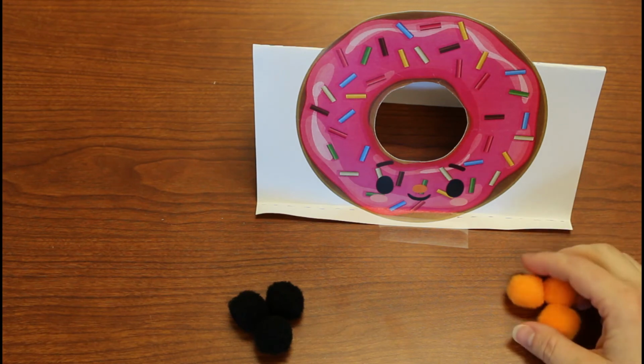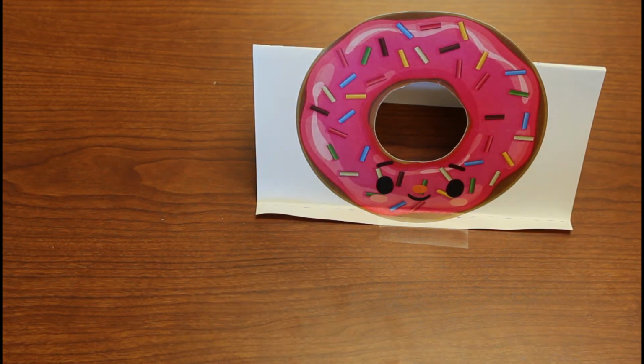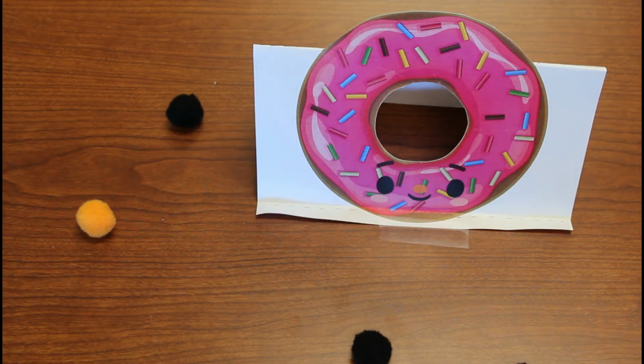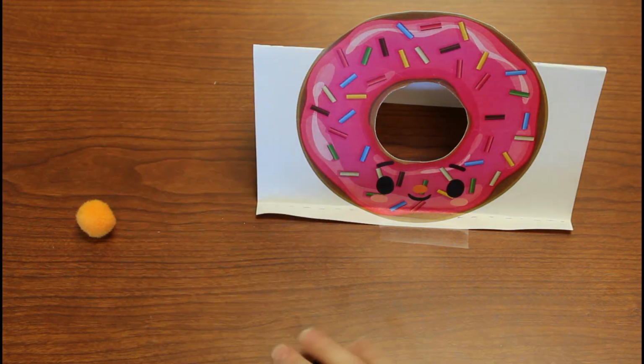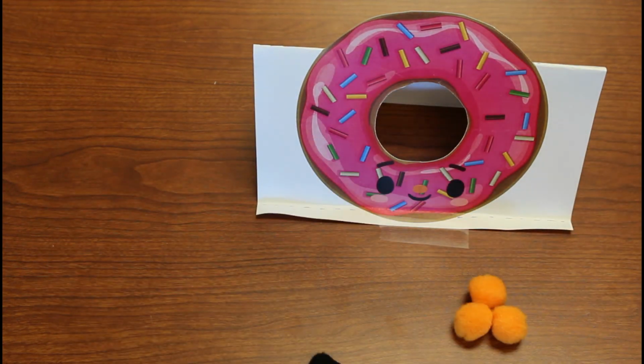So I'm going to see, if I'm playing by myself, how many of these I can throw into the donut hole. Oh, 1, 2, oh, I missed. Missed again. Good job. I got 4 of my 6 balls in the donut hole. So you can play teams with the different colors or you can just play by yourself. This will be good gross motor skill practice and hand-eye coordination. Also, it's fun!